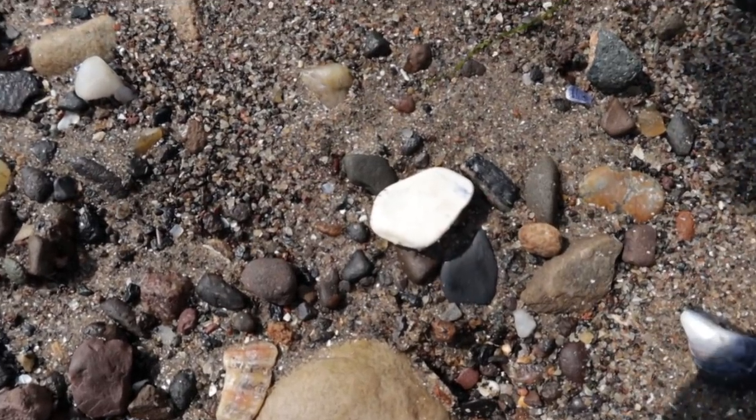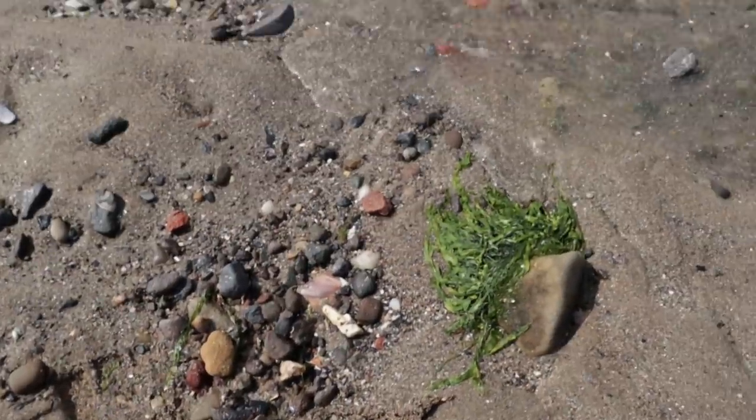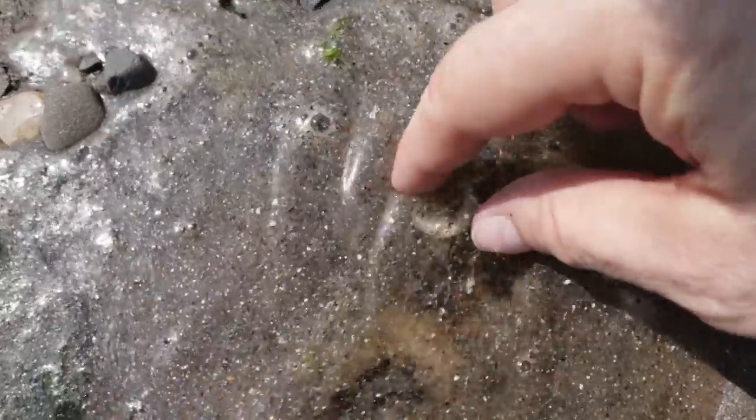Tiniest hint of a blue mark on the back. The water's coming in just off to the side of me here. So I'm going to pick that piece up and we'll take it away just before the water completely submerges it.